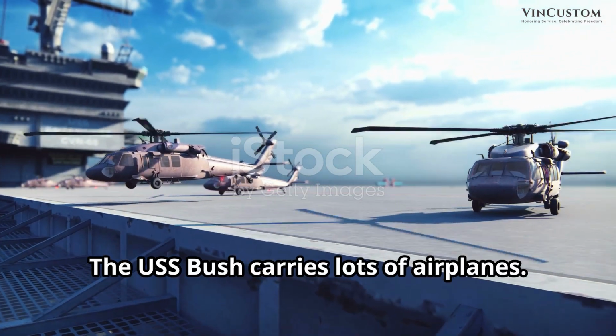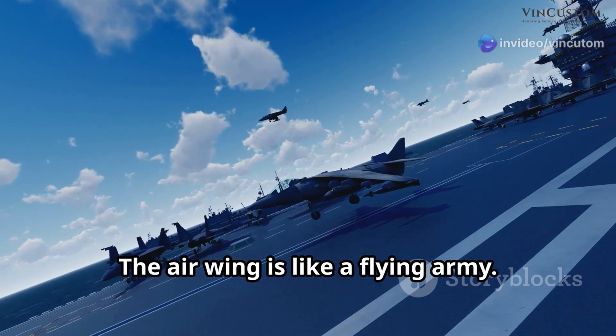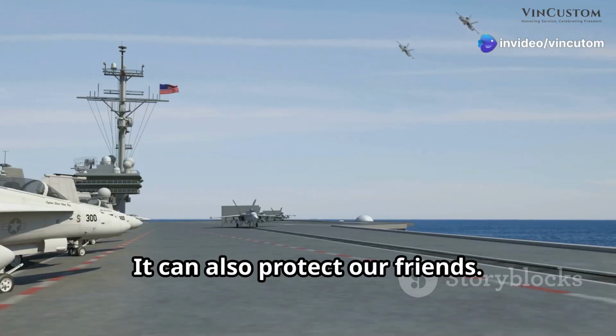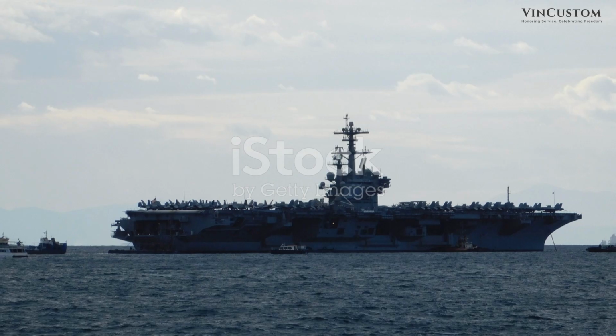The USS Bush carries lots of airplanes. It also carries helicopters. These aircraft make up the carrier air wing. The air wing is like a flying army. It can attack enemies. It can also protect our friends. The pilots are very brave. They fly their planes in dangerous conditions. They work hard to keep us safe.